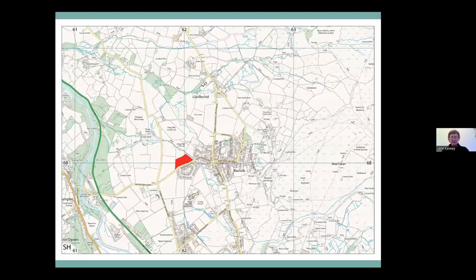The site itself is just outside Rachub. For those of you who aren't quite sure where Rachub is, it's just outside Bethesda. Bethesda is just off the map down there. This is the A5 running through to Bethesda, and the River Ogwen down at the bottom here. So it's quite close to the edge of the hills as well. And the red splodge there is our site.